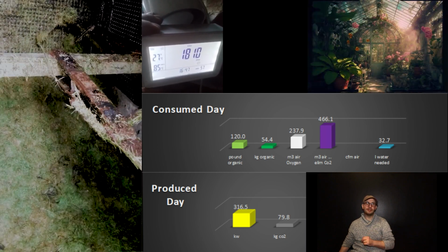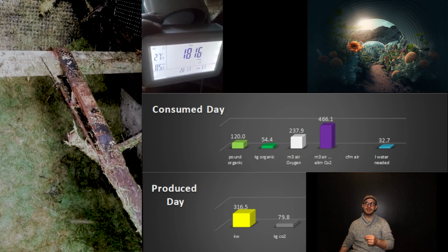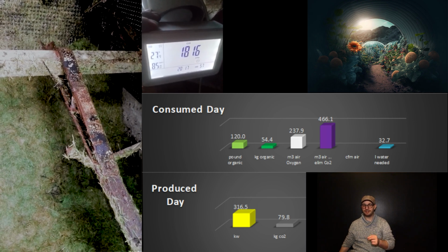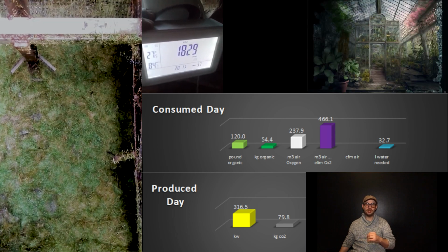So is it a video about how to heat up your greenhouse or house with compost? No, it's not, because that's not compost. Composting is totally different. So let me show you the logic.